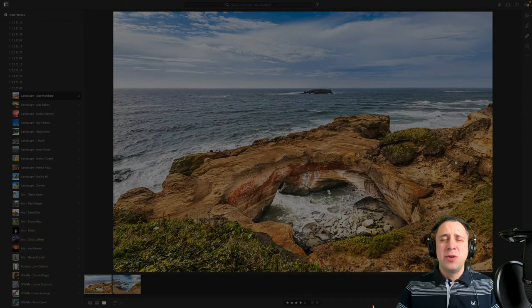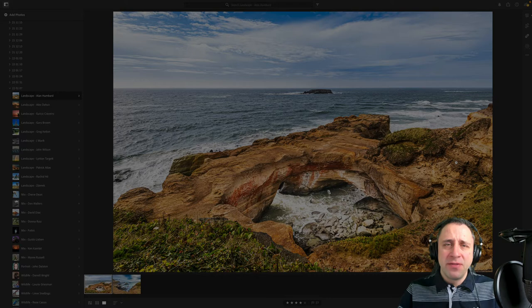And here we are with the first part of our show, where we're going to be looking at landscape photographers. Now we have 11 photographers to look at, with many photos, and so we're going to go straight into it.